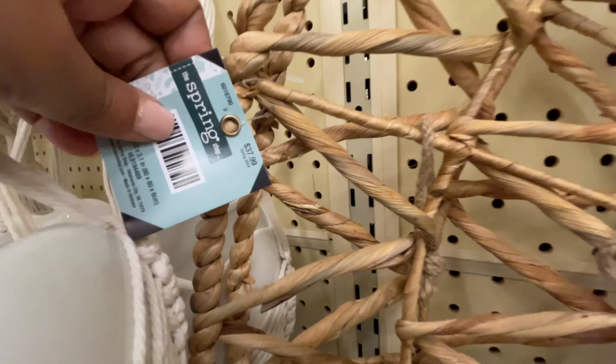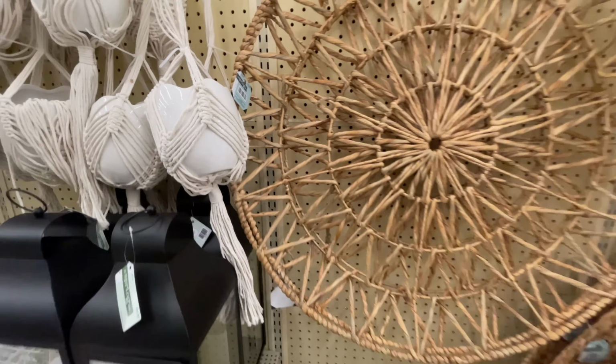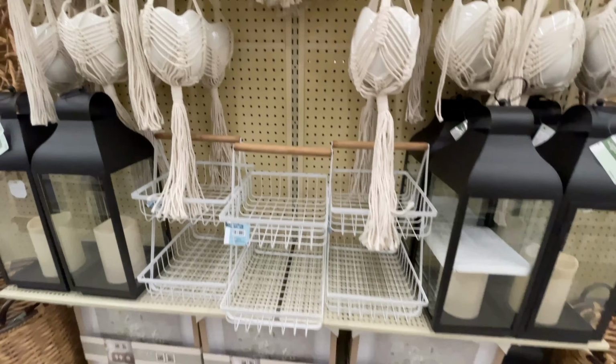Very cute though for Valentine's Day, if you're doing a neutral Valentine's Day vibe, something that I would do. Last year, and I think the year before, the last 2 years, the few things that I did put up for Valentine's Day were very neutral, all from Target though.